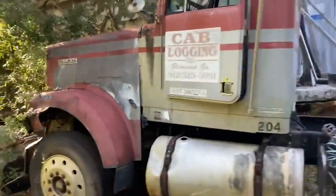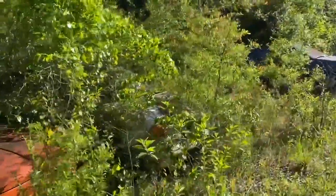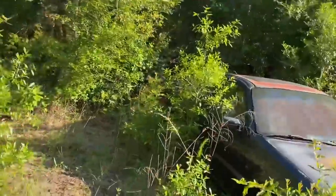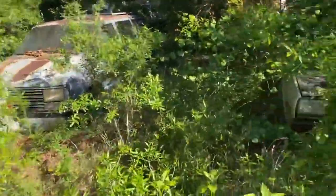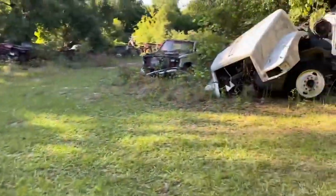Old Kenworth. Wow. There's a Corvette right there, guys. Stingray. Woo! The tree even got me. I think it's a Datsun maybe? I don't know what kind of car that is. There's a Volkswagen thing back in there. Volkswagen of some kind. They have a bunch of Volkswagens here too. Tons of Stingray Corvettes.